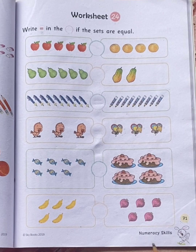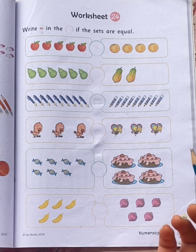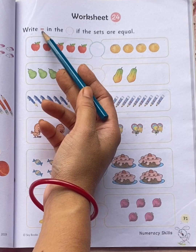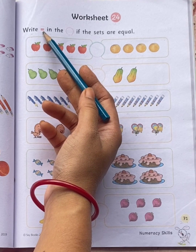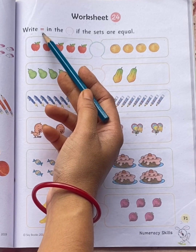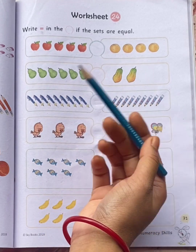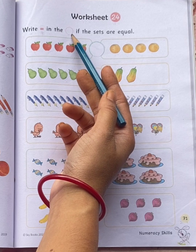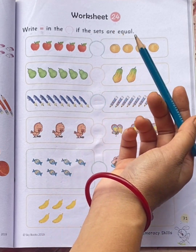Now, come to page number 71. Worksheet 24. Write equal to. Children, this is the symbol of equal to. Equal means barabar. Same, same. Okay? Write equal to in the circle if the sets are equal.